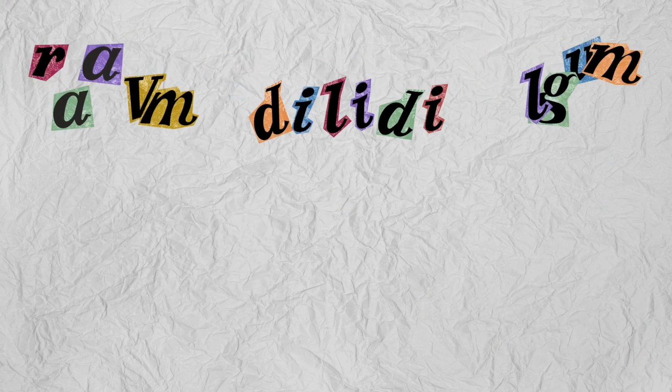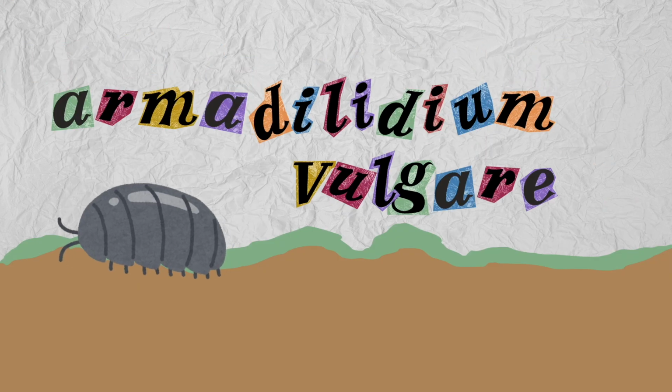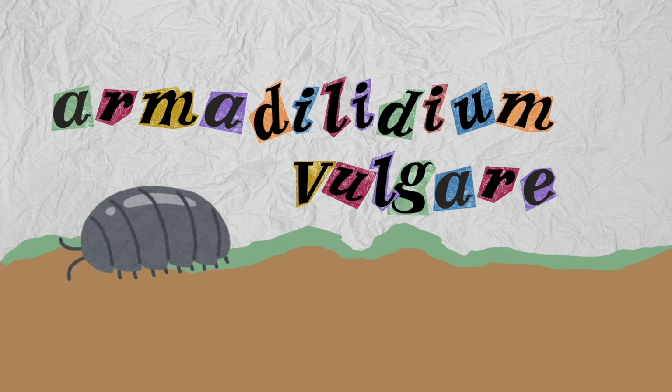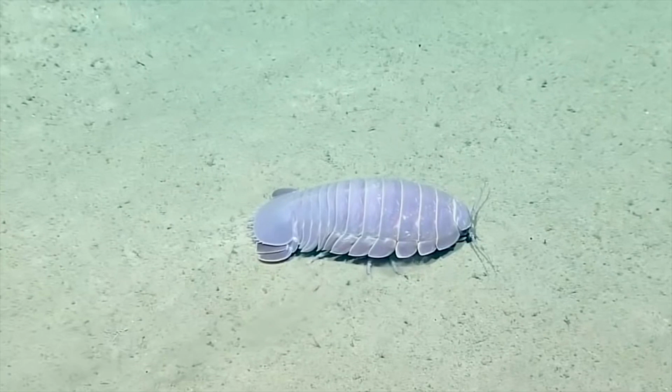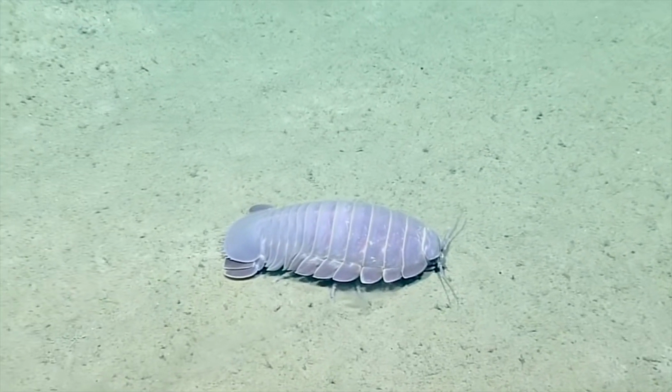When you think of isopods, most people think of roly-polies or pill bugs, Armadillium vulgare, a terrestrial species of isopod. There are actually a ton of isopods everywhere. They are the largest group of crustaceans, with over 10,000 species, and can be found on land, in intertidal zones, and in the depths of the ocean. At depths, we find the star of today's topic, the giant isopod genus Bathynomus.